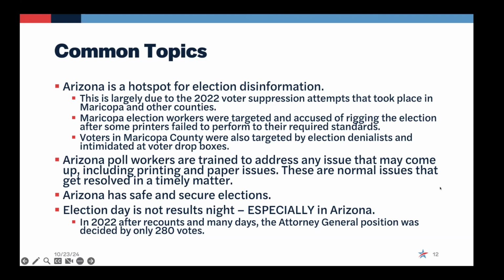And another thing to remember and keep in mind, because Arizona is not just a battleground state, but Arizona is a state that has more and more voter turnout every election. Election day is not results night, especially in Arizona. People hear this all the time, but Arizona no longer has blowout elections. And to give you an idea as to just how true that is, in 2022, after recounts and many, many days, the Attorney General position was decided by only 280 votes.